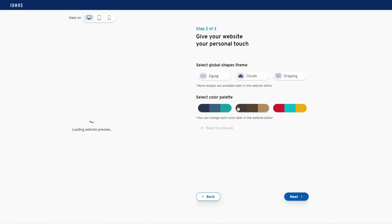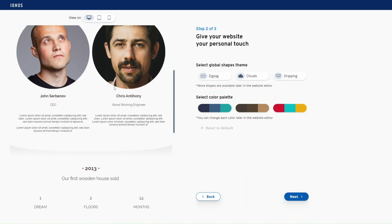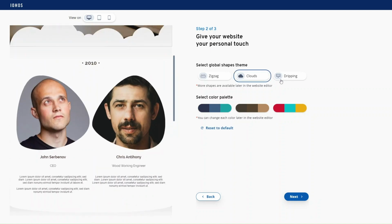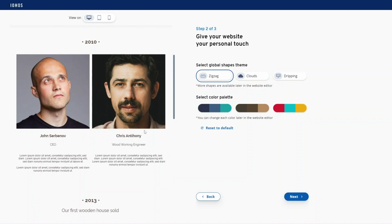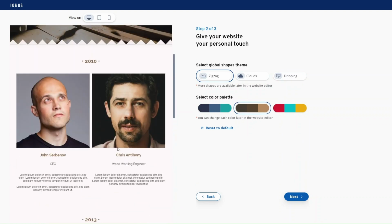It'll also give you the option to change the color palette, and you can change each color later in the website editor, but at least it'll give you the option to view that template with different color options. You can give it a global shapes theme and see how that fits, and then you can also change the color palette as well, as mentioned before. And see how that looks as well.